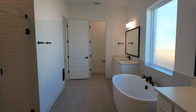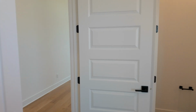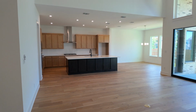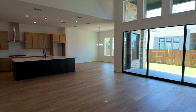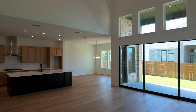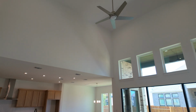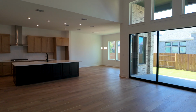This is why I want to show you every detail so you really get a good idea as you're looking to build your forever home, whether it's buying an existing home like this that's ready to go, or building your dream home in this community or any other community in the Austin Metro. Before we go down the hall, I want to show you one more time this beautiful family room and dining area, kitchen. You know my thoughts already on that.